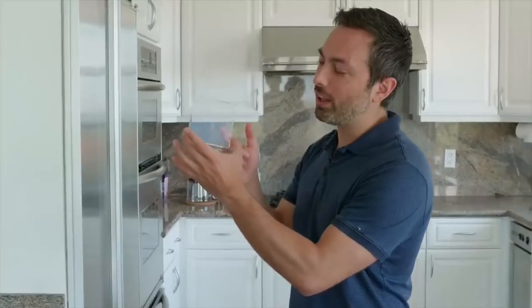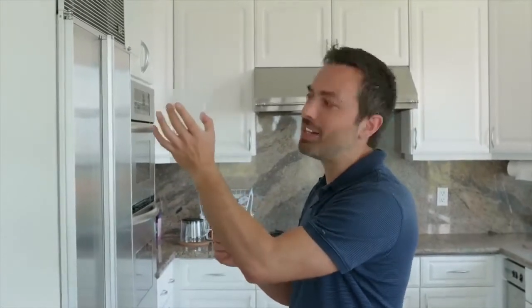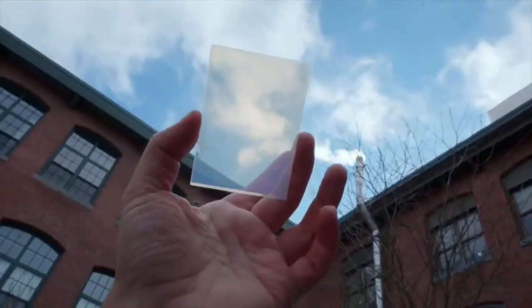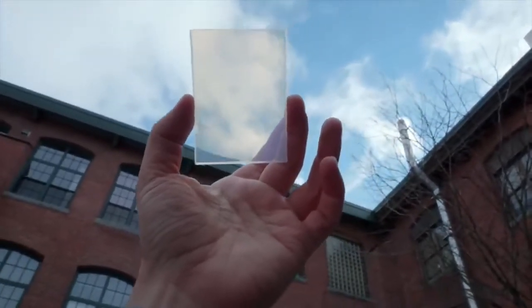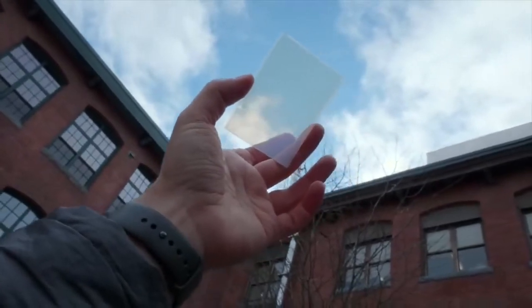Now, what do you think this would look like if I held it up to the blue sky? What do you think we would see? Would it look ultra blue? No, it looks yellow. And that's because the aerogel is actually scattering out that blue light, and so what passes through and makes it to our eyes is the longer wavelengths like the yellows and oranges.